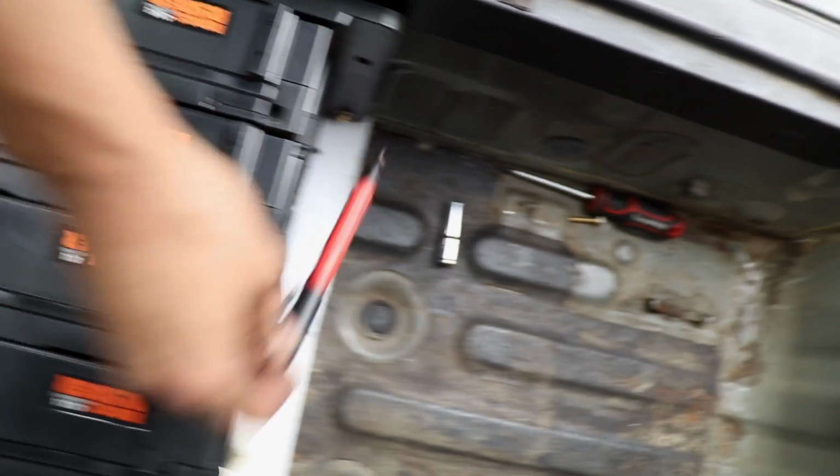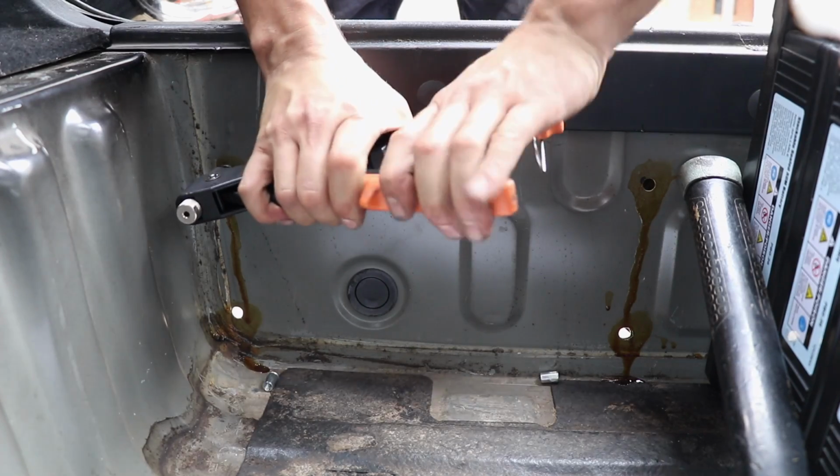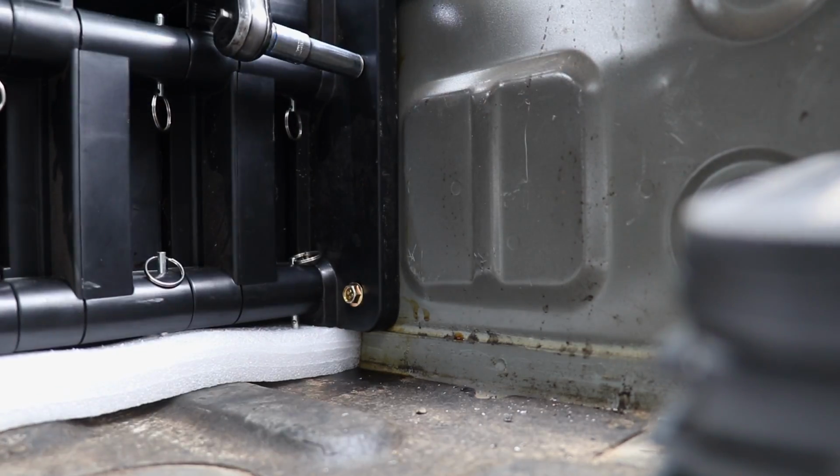AGM batteries provide a number of options when it comes to mounting. No matter where they are located, securely mounting them is a must. In this case, I've laid the batteries on their side and bolted them to the floor with some 6mm nutserts.